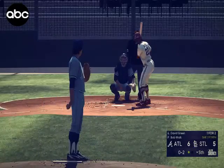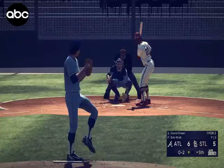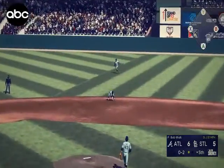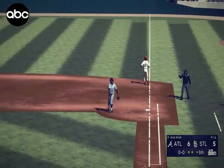Setting him up inside as he swings and misses for strike 2. In my opinion, one of the toughest pitches in the game to square up. Just a heavy sinker with good downward action. He's got it, and that's the second out. Hendricks.